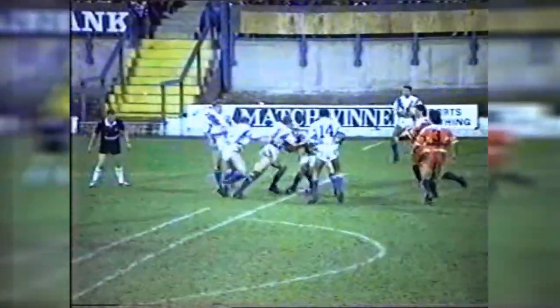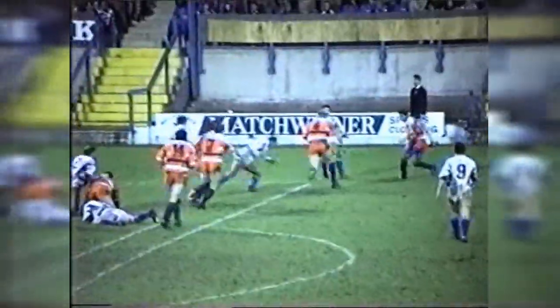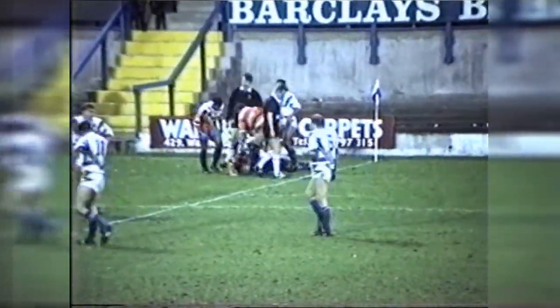Takita running it in, just about 15 metres away from that Swinton try line. Gets up, plays the ball. Wilson with the ball there, back inside there. Gets that ball there to Porniola. Porniola there, Porniola in the corner. Scores a fantastic try for Rovers.